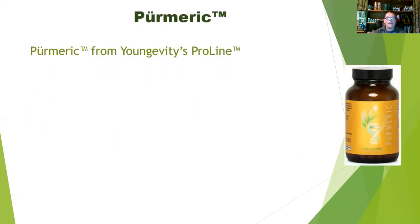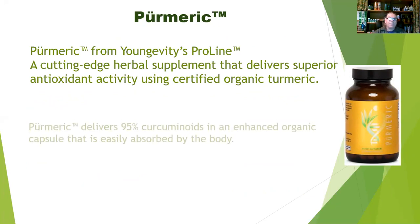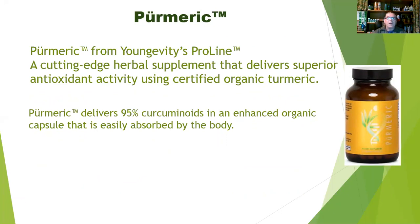It's part of our Pro range or Pro line range, and it's a cutting-edge herbal supplement that delivers superior antioxidant activity using certified organic turmeric. And that makes a massive difference. Being organic for starters, and it's certified, so it's top quality. Pyrrhic delivers 95% of curcuminoids, I can't even get that word out, in an enhanced organic capsule.